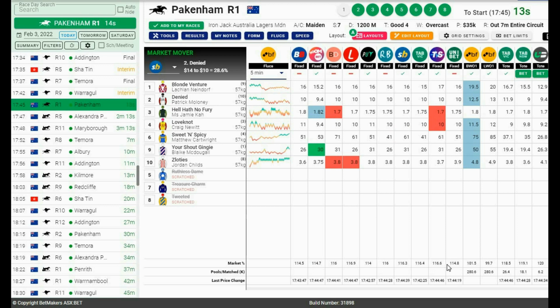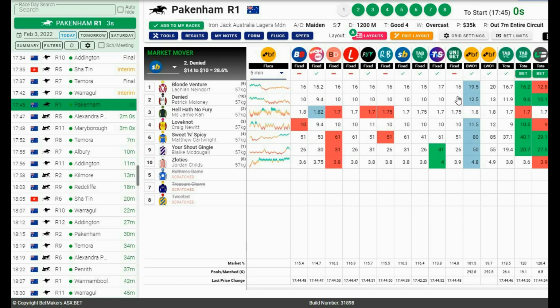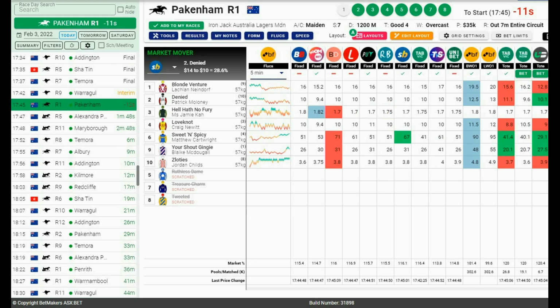If this market percentage was around 125%, then on average I'd expect the prices to get a little better. That's particularly relevant when you have a horse that isn't moving much in the market. For example, Denied here, it's around the price it should be. It's about 2 ticks below the Betfair price, and I can see from the graph it hasn't moved much. If this was further out from start time and the market percentages were 125, I would wait because I'd expect the prices to improve a little bit, maybe up to 11 or 12, once the market percentage improved.